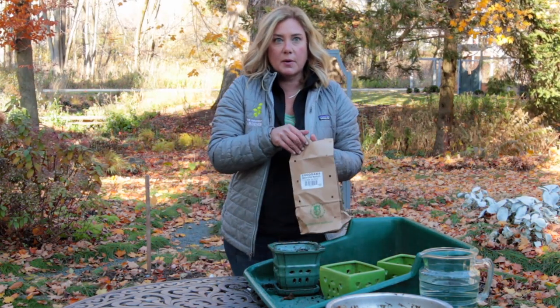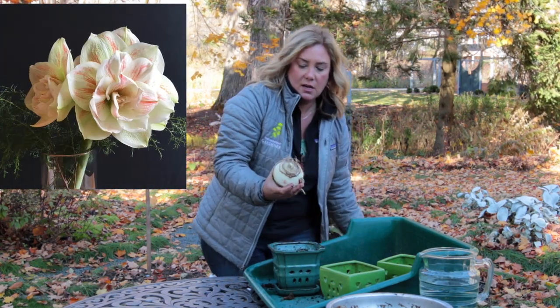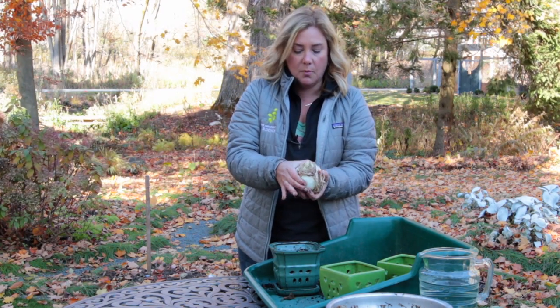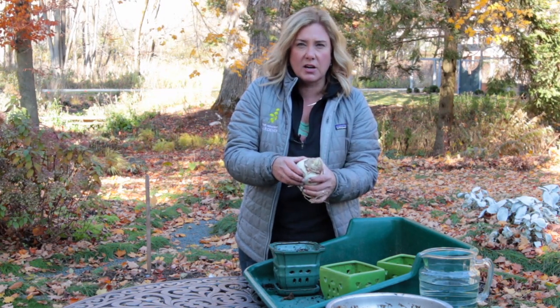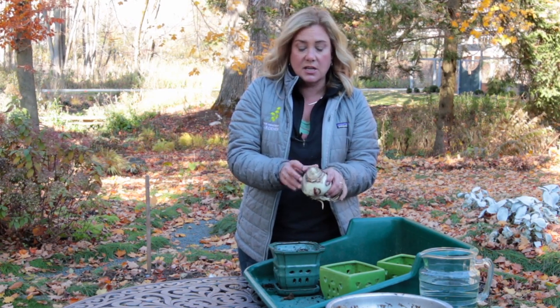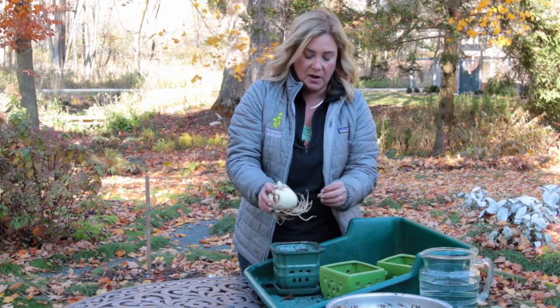Okay, so this bulb that we're planting up now is called Nymph. This is such a cute variety. Now when you're looking for bulbs, like all bulbs, you want them to be firm, and you don't want any signs of rot or any spots of softness when you're buying them. This one is actually starting to put up a shoot, so this could come a little earlier than we might have expected.